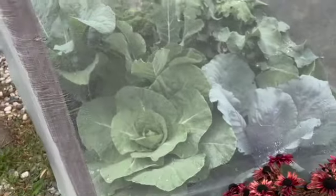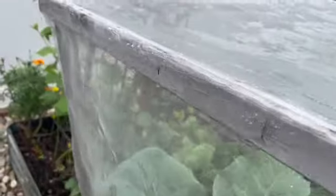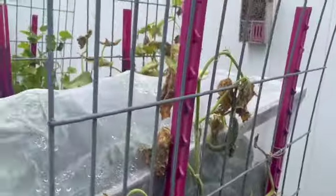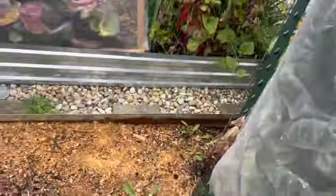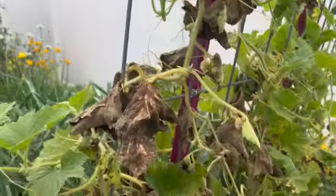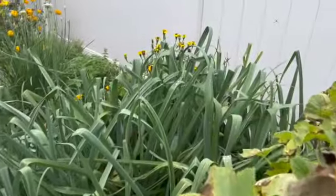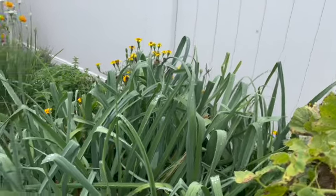Our fall garden, you guys, it's kind of exploding. Our little fall brassicas, our fall cucumbers and spinach look great. However, this is our summer pickle cucumbers. This bed needs topped off. These are our other cucumbers. Our melons are getting wrecked by the bugs. We do have our writing spider, two of them actually, doing great.